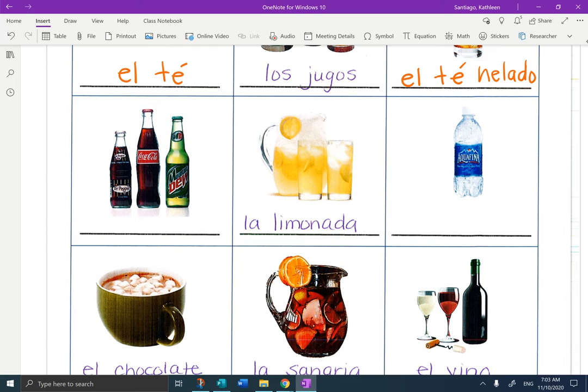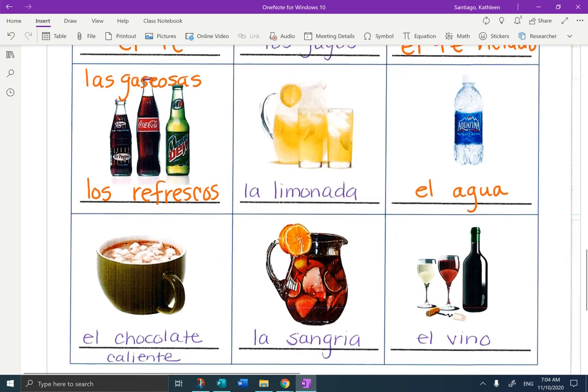Bunch of words for this. You might hear los refrescos is what I use. Los refrescos. But sometimes these are called las gaseosas. And that's because they have bubbles, right? Gas in them. Las gaseosas. Los refrescos, like refreshments. La limonada. El agua. It's one of those ones that doesn't match, right? It's not a mistake. It's el agua.